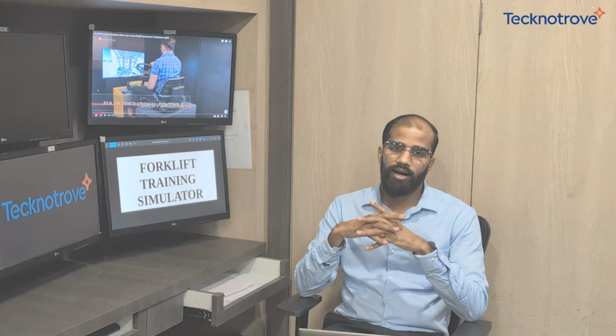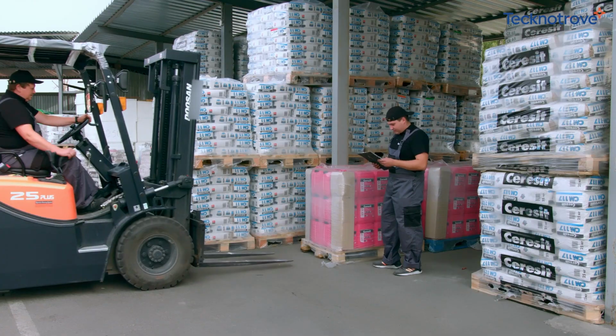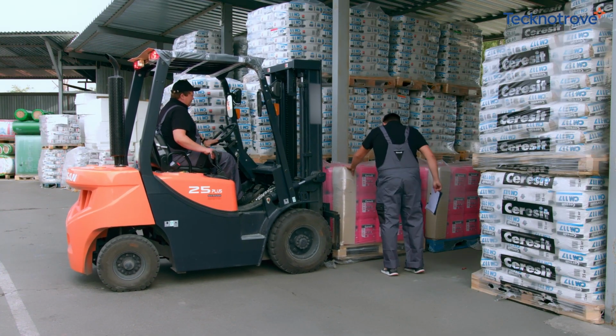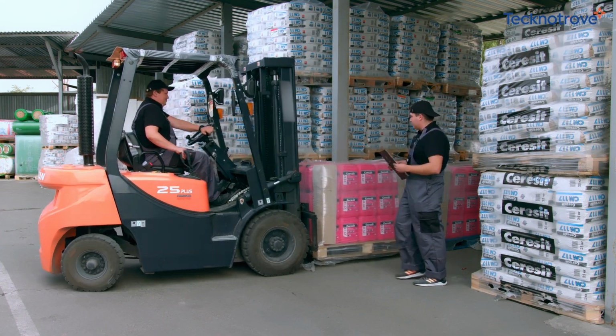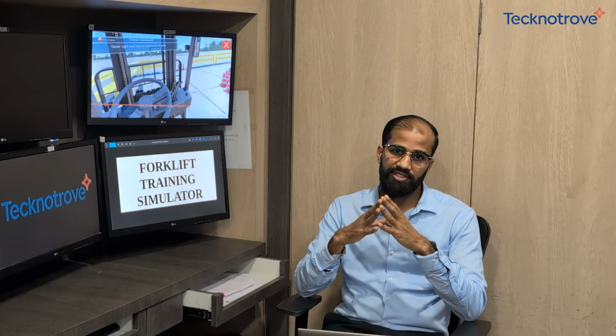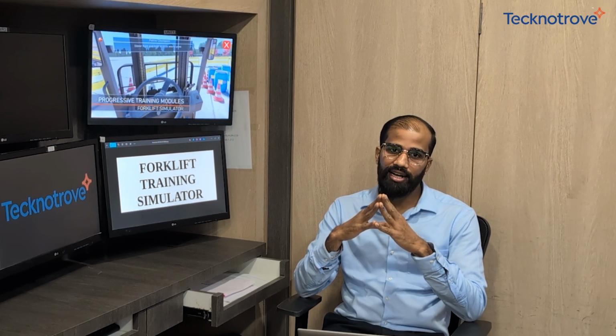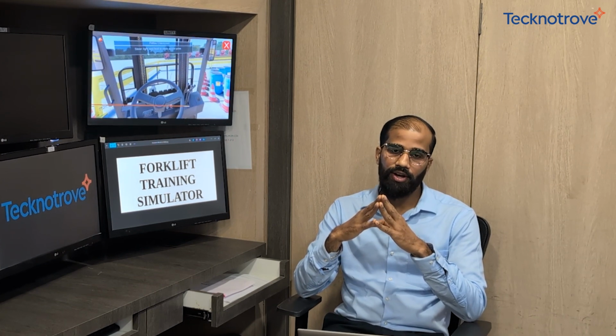Traditionally, forklift operator training has been conducted using classroom-based sessions, post which the operators or trainees have been given hands-on experience on the actual forklift equipment. However, due to operational efficiency concerns and the high training cost involved, the training has not been conducted extensively on the actual equipment.